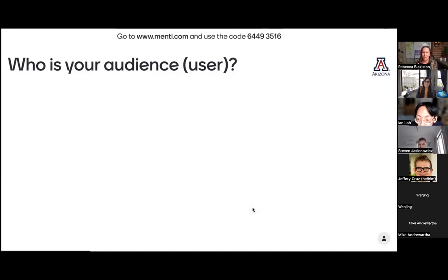Okay, so now I want to pause and it's going to be your turn. If you have your phone handy, that might be the easiest way. If you don't have your phone handy, you can open up another window or browser, and you're going to go to a website. It's called menti.com, www.menti.com. And then there's an 8-digit code. You'll see it on the screen, but I think it's also in chat, in that document. It's 6449-3516.